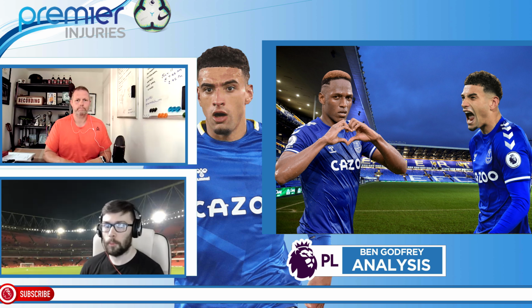You've got much nicer four-point assets as well. Dan Burn is one that I think a lot of people are sleeping on, or Botman as well from Newcastle. Newcastle are going to be really, really good this season. So that is my advice from the data analysis perspective.